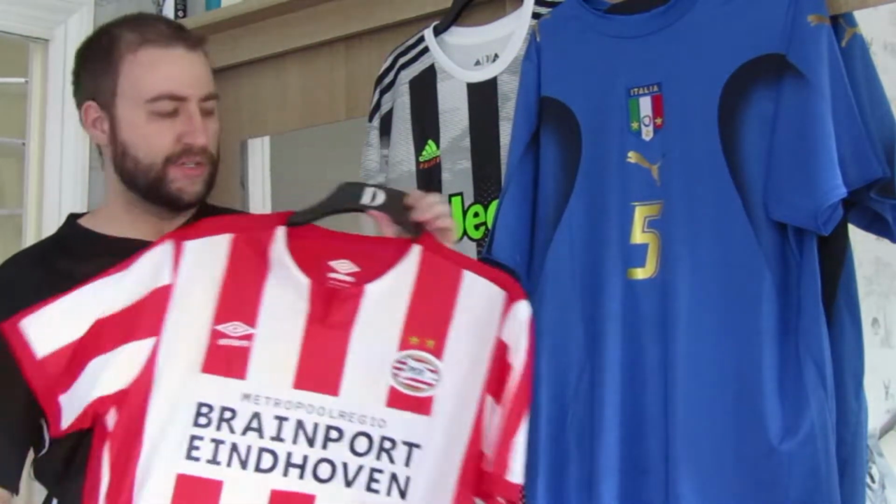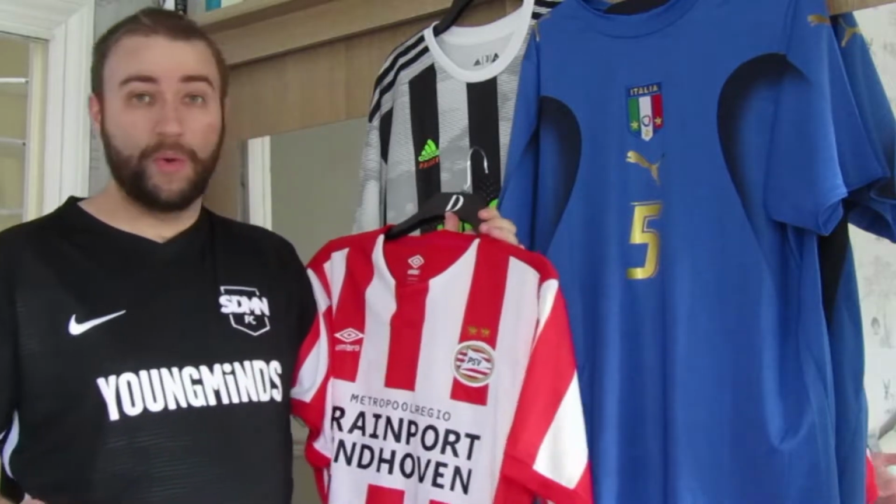It's a nice clean looking shirt, and I just wanted to get it to add to my collection because I wanted to own a PSV shirt effectively.